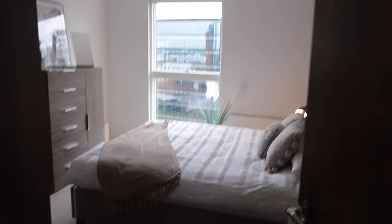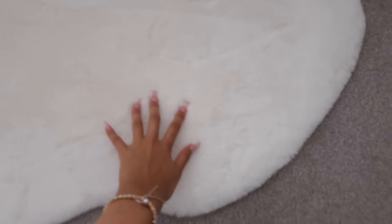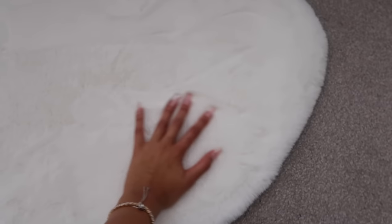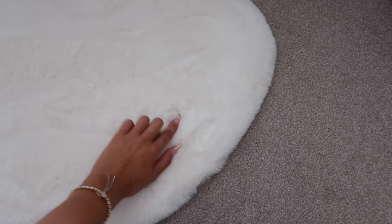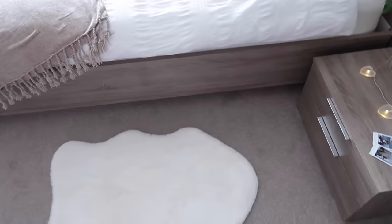And then yeah, you come back in to my room. So on the floor here, I've just got this kind of faux sheepskin rug. It's honestly the softest thing, but the amount of times that we've all slipped and nearly died on this. But yeah, this was literally from HomeSense. I think it was around £16. It just makes the room look a bit more homely and cozy.